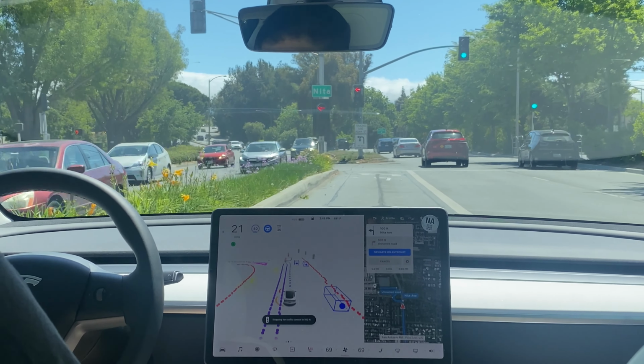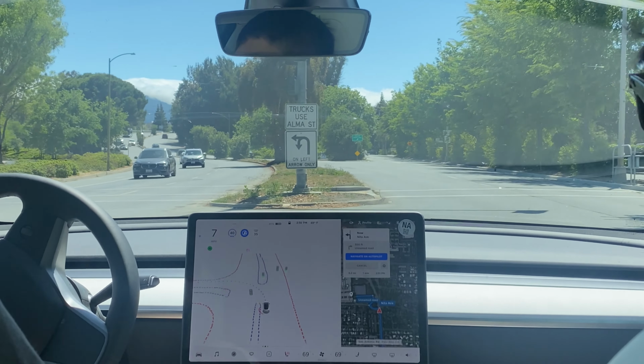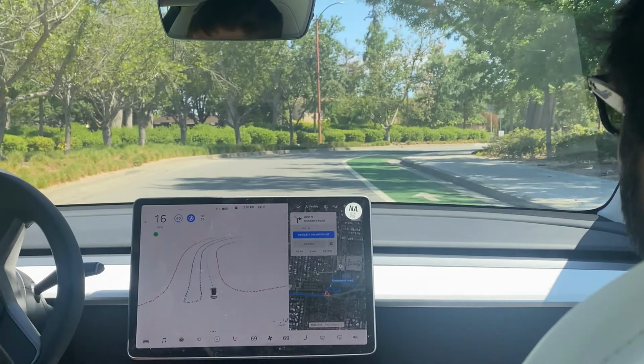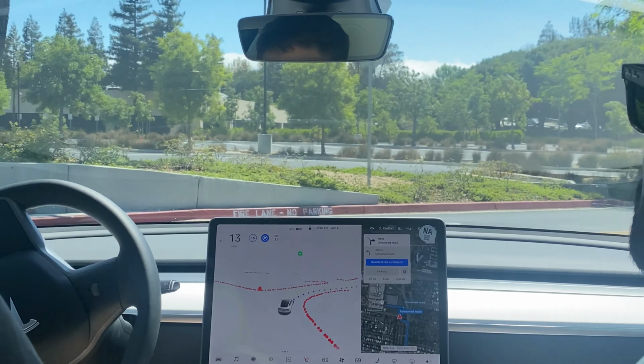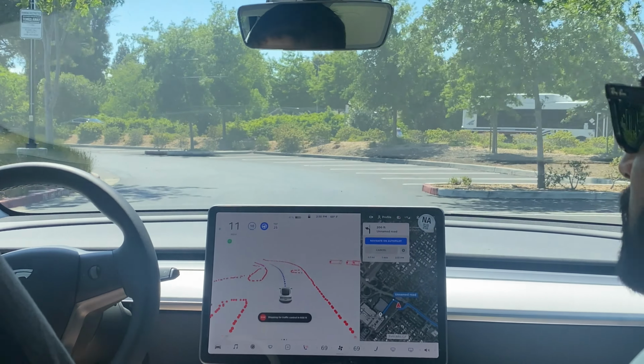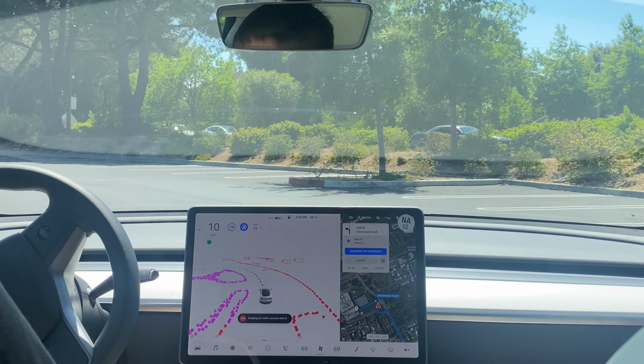Now turn left onto Vita Avenue. That's a very narrow turn lane. So now we're in a parking lot. Now turn left. This is the parking lot of Waymo.